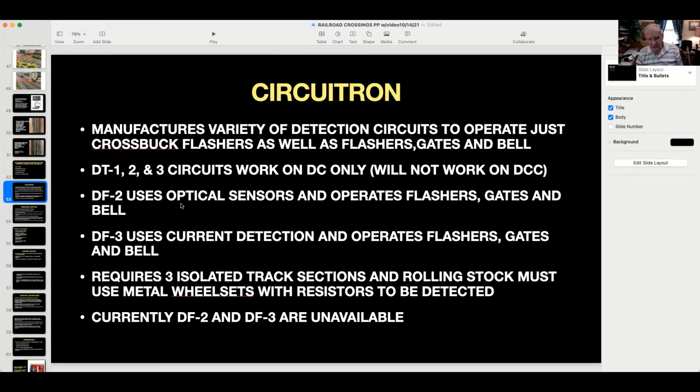They have a DF2, which uses optical sensors and operates flashers, gates, and a bell. And a DF3, which uses current detection and operates flashers, gates, and a bell. This one requires 3 isolated track sections, and rolling stock must use metal wheels with resistors, as we talked about before, in order to be detected. And when you go on their website, what you find is that the DF2 and the DF3 are not available. So even though it sounds great, you can't get them.